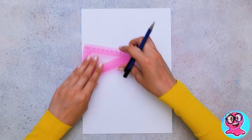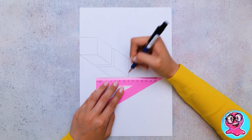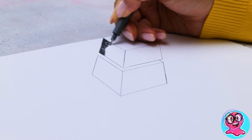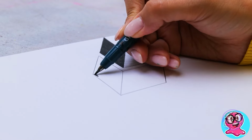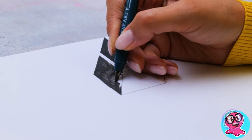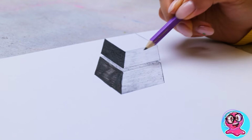I want to try draw something in 3D. Let's start with a couple of cubes laying on top of each other. Stay tuned, people. The trick is getting better. Now look closely. It's all about the shades and tones. The magic starts right after a cut.